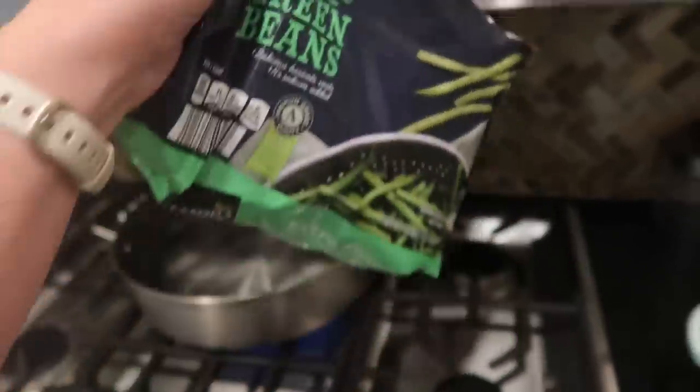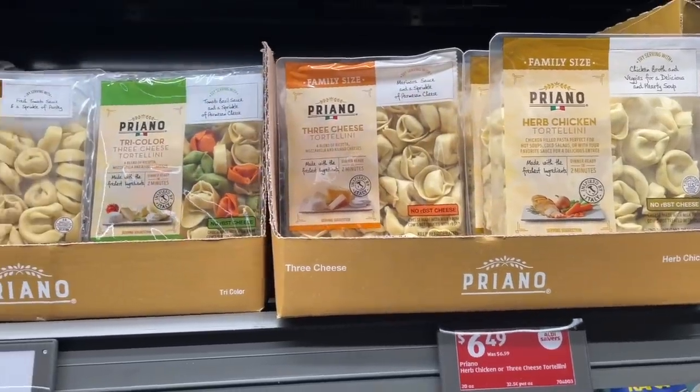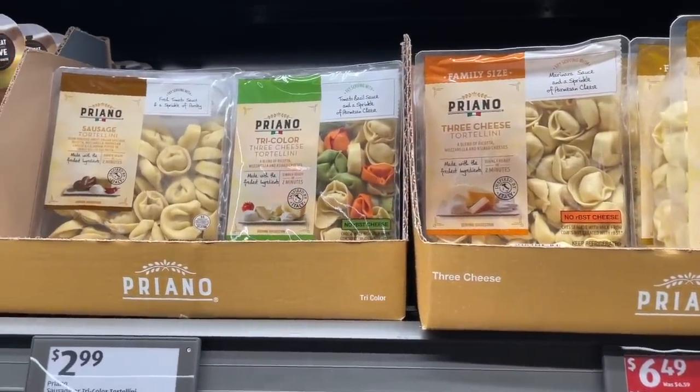I threw a bag of frozen green beans into the microwave, so the microwave is going next to me, and we're gonna be having some tortellini tonight, and this is from the refrigerated section at Aldi. They had several different kinds to choose from. I just got the standard 3 cheese tortellini, and this is a 20-ounce package.